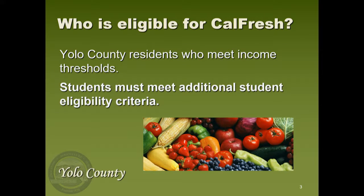Pretty much anybody can apply for CalFresh benefits, and I do recommend, if you think that you're eligible, apply anyways, because it doesn't hurt. At the end of the day, the best thing that could happen is that you get benefits and you save some money. With students, it actually is a little bit harder as opposed to the general population to qualify, because there is a student requirement.